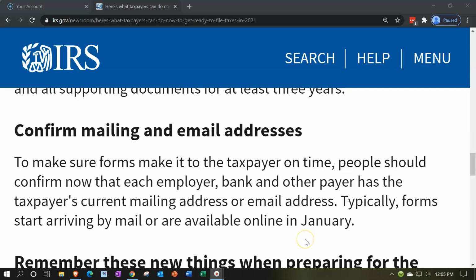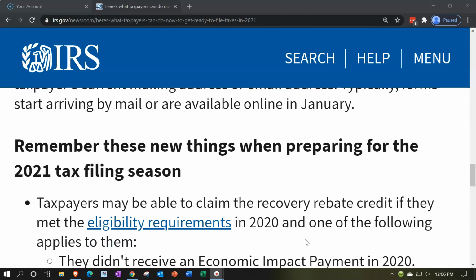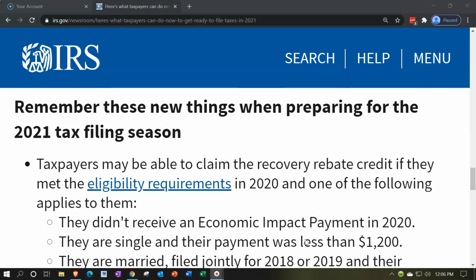So confirm mailing and email address. To make sure forms make it to the taxpayer on time, people should confirm now that each employer, bank, and other payer has the taxpayer's current mailing address or email address. Typically, forms start arriving by mail or are available online in January. Remember these new things when preparing for 2021 tax filing season.